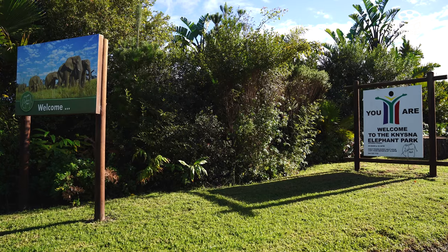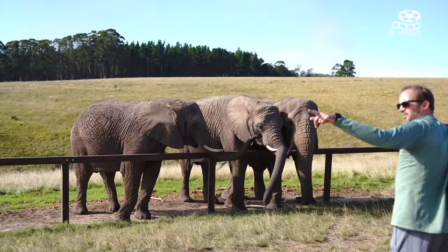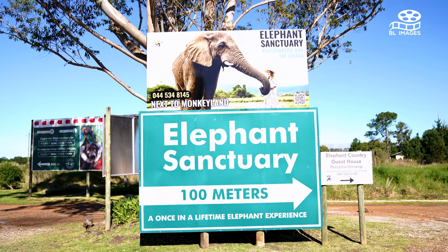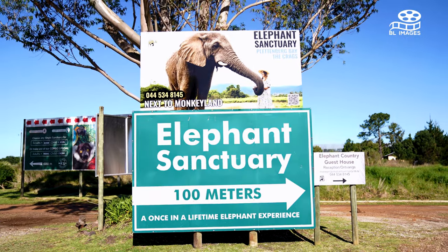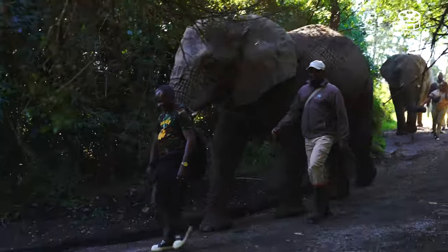Prepare for heartwarming moments at Knysna Elephant Park, where you can feed these gentle giants. Our journey also includes a visit to the elephant sanctuary, where we'll have the incredible opportunity to walk with elephants.